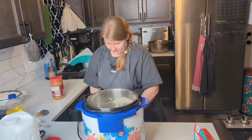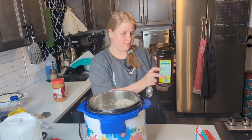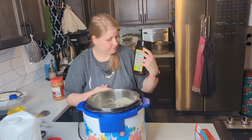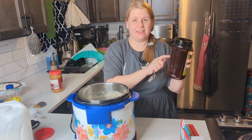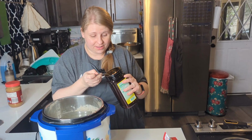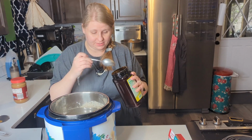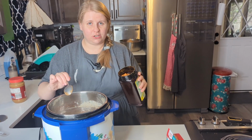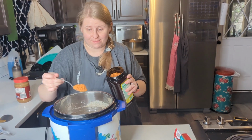So for our seasonings, I am adding 2 spoonfuls of this, I can't see the name of it, this tomato and chicken flavor bouillon. Get this, I didn't realize how good this stuff actually was. I had seen it, but God, it's so expensive at Walmart. As you can see, I made a mess. But man, it makes your rice taste so good. It's like 100 times better.